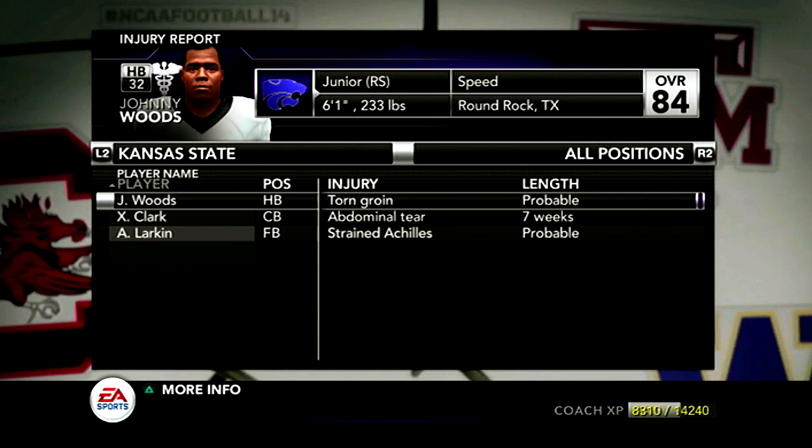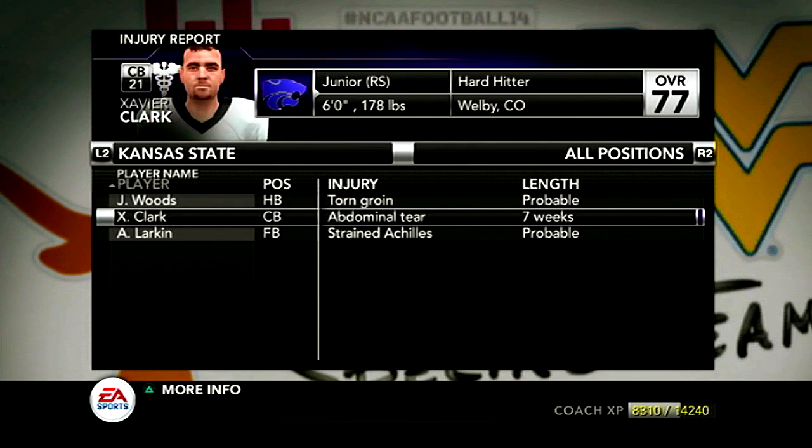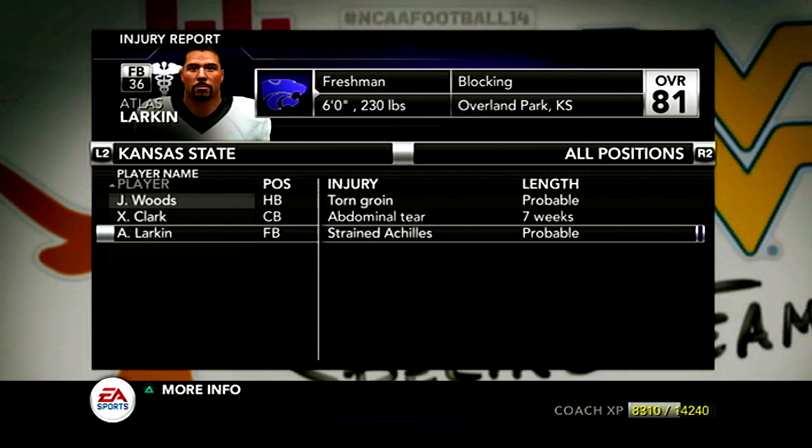Woods has a torn groin and is probable to be out. Clark has an abdominal tear and will be out for 7 weeks. There's the corner. And Atlas Larkin, we recruited him. He's the fullback, and he's probable for the start today, as he has a strained Achilles.